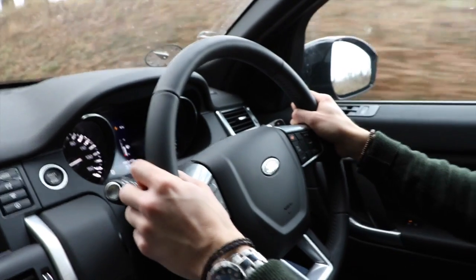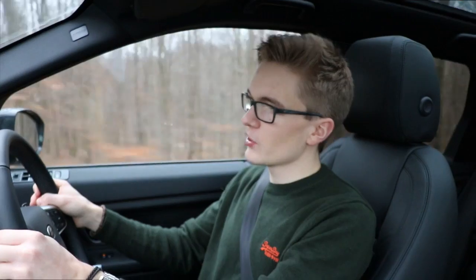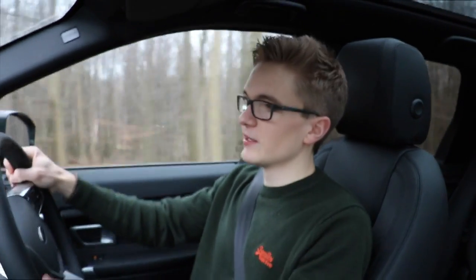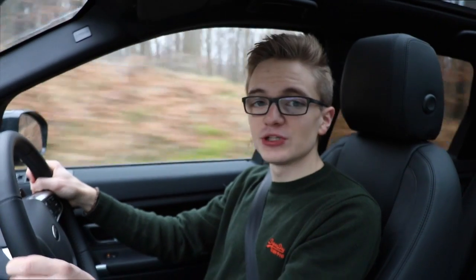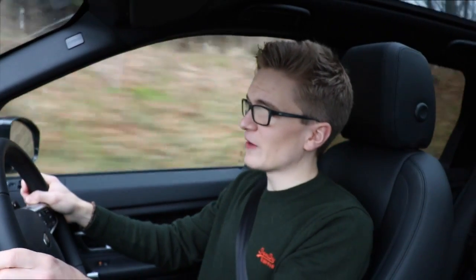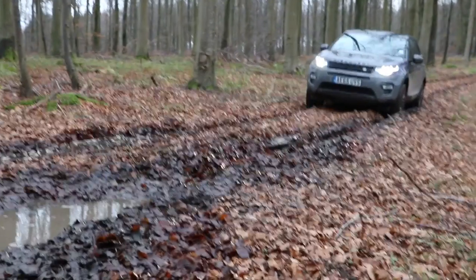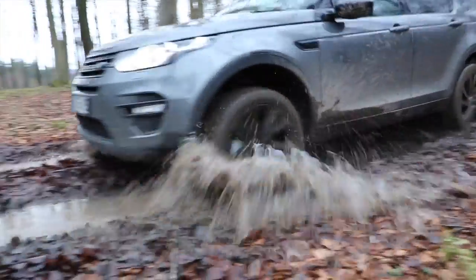Anyway, we've still got all of the off-roading gadgets and gizmos that we know and love in here, including things like hill descent and all of the different driving modes. The one thing we don't have is the adjustable air suspension, which when I first found out, I thought was really going to hinder this car's ability to go off-road, but we've thrown it at some pretty deep mud ruts and it's just gone through it all.